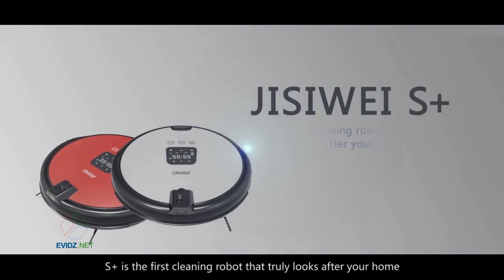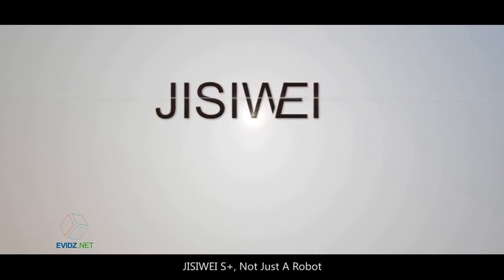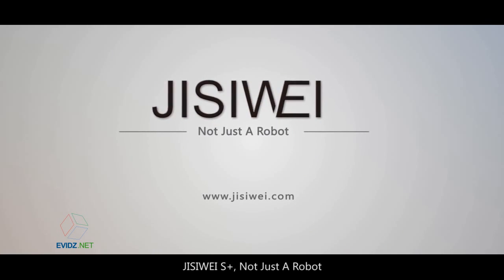S+ is the first cleaning robot that truly looks after your home. GCWay S+, not just a robot.